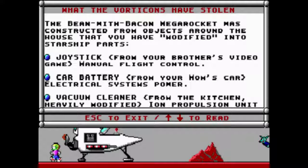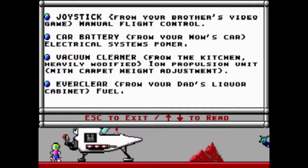The Bean-with-Bacon Mega Rocket is constructed from objects around the house that you've modified into starship parts. Joystick from your brother's video game, which has manual flight control. Car battery from your mom's car, electrical system's power. And a vacuum cleaner from the kitchen, heavily modified ion propulsion unit with carpet height adjustment. Everclear from your dad's liquor cabinet, which is fuel.